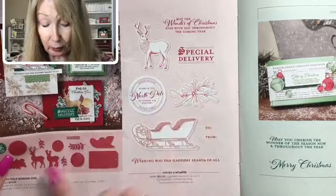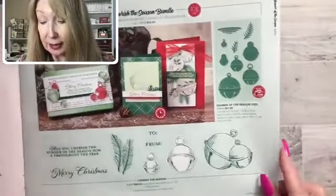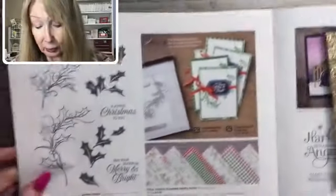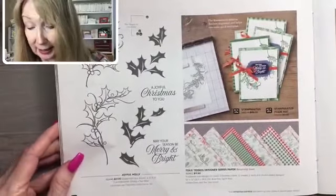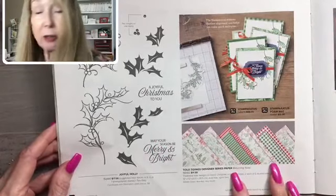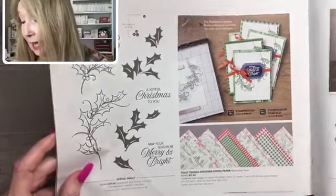Here is the Wishes and Wonder bundle. And it's all about the North Pole, and that reindeer is beautiful. Beautiful die here for the reindeer. And a cute sleigh for Santa. Cherish the Season bundle. And this is all about the bells, the jingle bells, and jingle bell dies. Here we have Joyful Holiday. And it's all about holly.